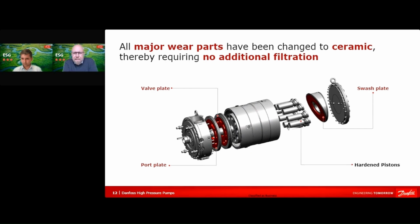The things that we have changed are the valve plates and the port plates. So what we have here is the axial piston pump in an exploded view. The wear surfaces are the ones sliding up against each other, and in this the rotor is in the middle, just on the right side of the valve plate. The valve plate and the rotor are rotating together with the pistons. And here we have changed the surfaces to ceramics. For the pistons, we have improved the piston body, so when they move in the cylinders, they are not prone to wear in the same way as before because they are hardened.